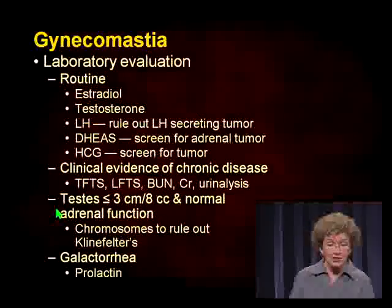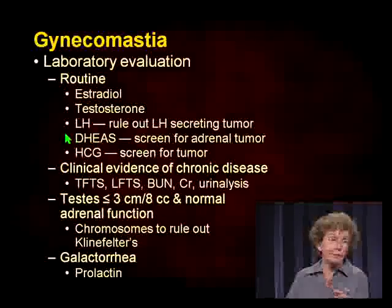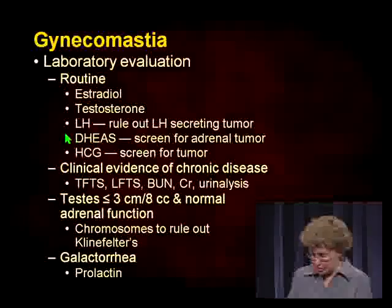Well, obviously we talked about estrogen and testosterone. You want to get LH to rule out an LH-secreting tumor, a DHEAS to rule out an adrenal tumor, HCG for a tumor also. So those are the baseline. Any evidence of chronic disease, thyroid, liver, kidney, you want to test those. If not, you don't need to. If you're worried about Klinefelters, again, small testes but a lot of hair, you want to get chromosomes. If there's evidence of galactorrhea, you're going to have to get prolactin.